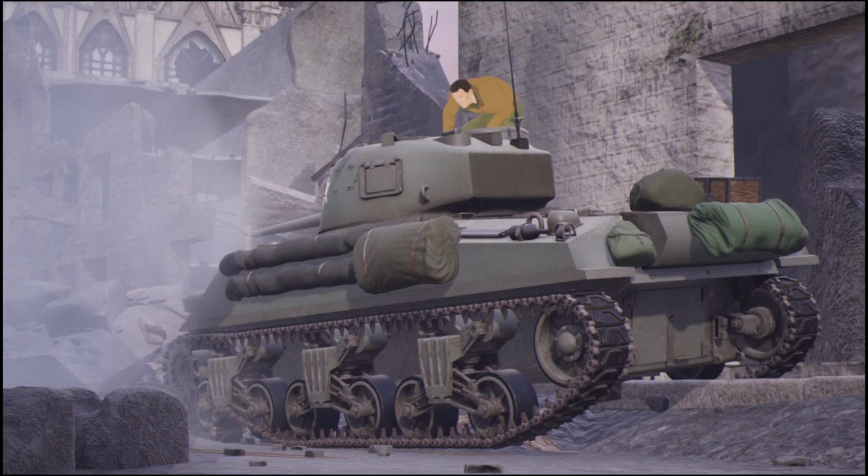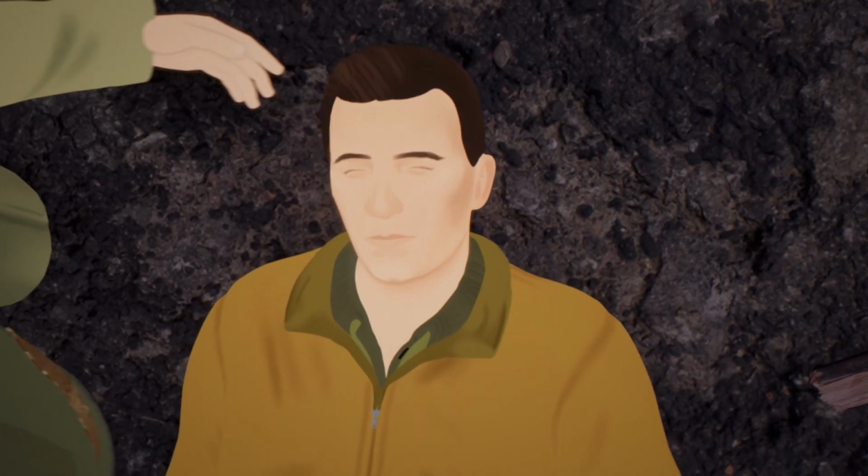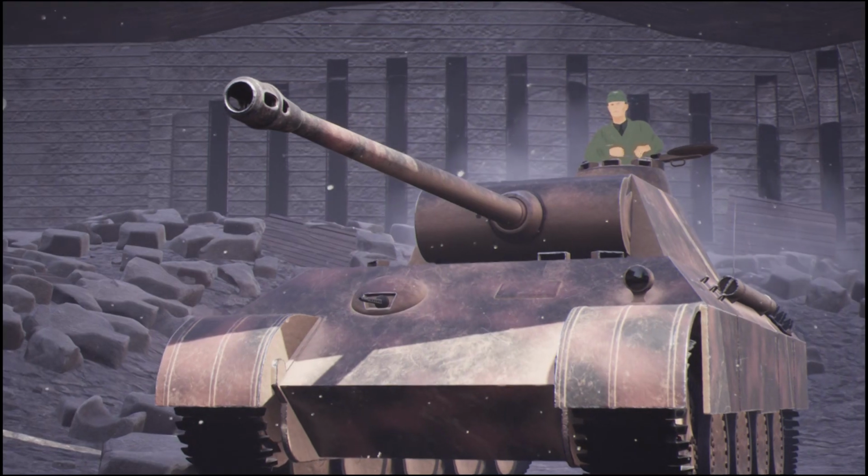Kellner manages to get out of the tank, grabbing his rifle, but he's lost a leg. A medic and the surviving crew carry him to safety, but it's too late, and Kellner becomes another casualty in the closing chapters of the war.